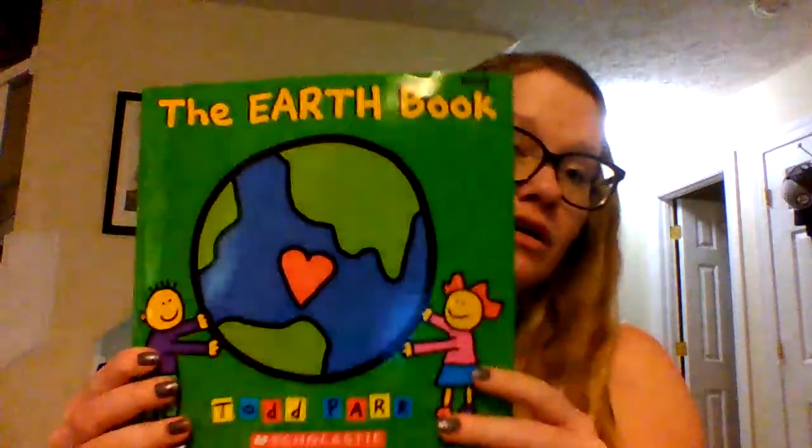Earth Day was about 2 weeks ago, and this past week you did lots of activities about the earth and how you can take care of it and all that good stuff. So, I wanted to share with you a Todd Parr book. We've read several of these in our classroom. We really enjoy the books that Todd writes, but he's written one called The Earth Book.